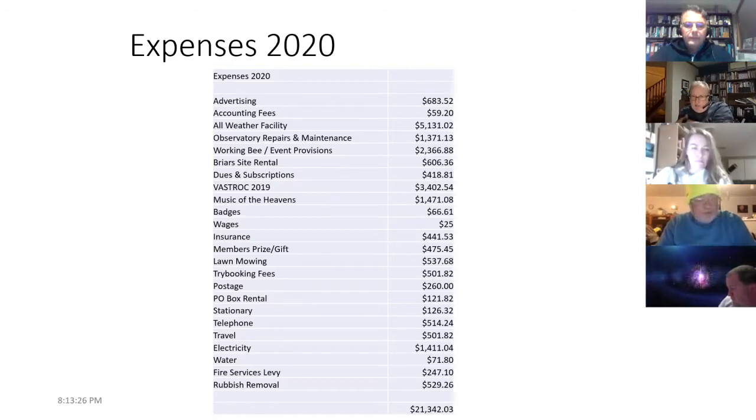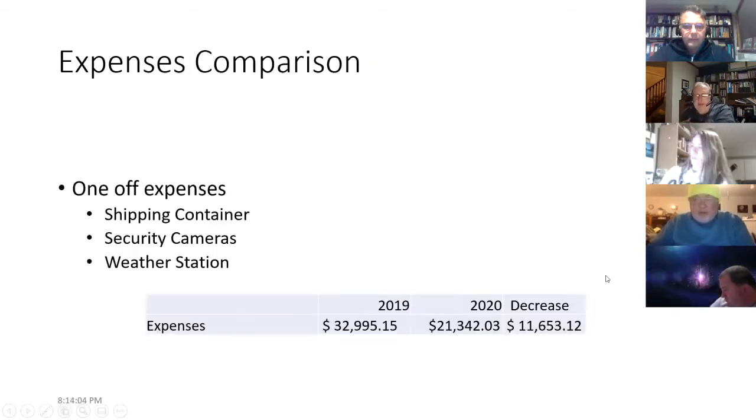Badges, which are now part of the new membership system. Liability insurance. Lawn mowing, Trybooking, postage, PO box rental, electricity, which is creeping up there, which we've been invited to partake in some type of group deal with the council. So hopefully something comes of that and we can see some savings in there as well. But that's the expenses for the year at approximately 21.3k. Next slide, please.